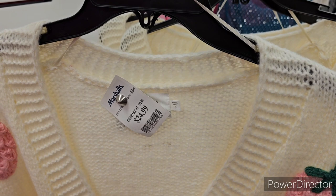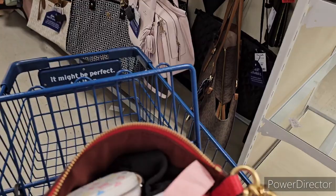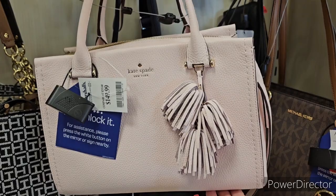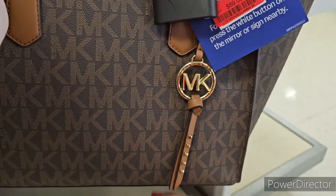Okay, guys, let's see what else we can find. Here is a gorgeous Kate Spade here. Oh, my goodness. Blush pink, very beautiful bag. $149.99, Kate Spade edition. And it's got silver hardware. Look how pretty that is. It's absolutely gorgeous. Here's some Michael Kors that is on sale for $69. This Michael Kors, $69. Wow.